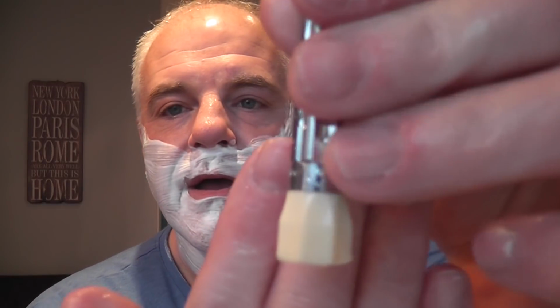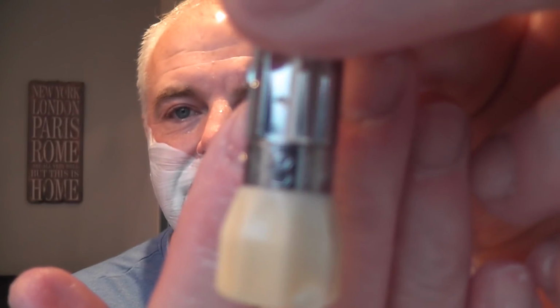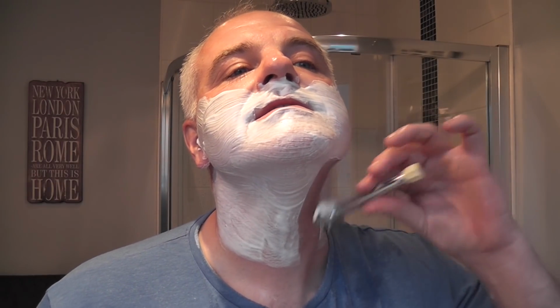Okay, third pass, leaving it on. If you can see that there, focus, focus, focus. Where is it? There we go. Three. Okay, I'm going to start down here, against the grain. Yeah, this is probably the most important one for the no pressure thing. A lot of people can't shave against the grain because it's just too uncomfortable.